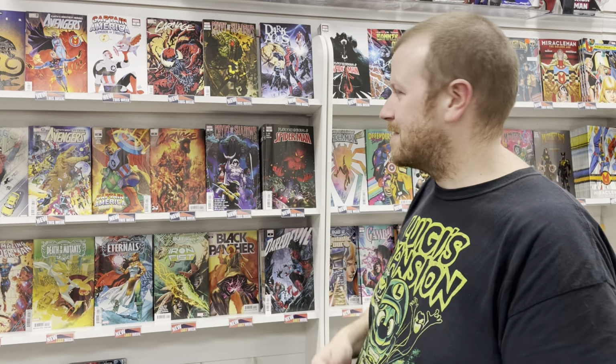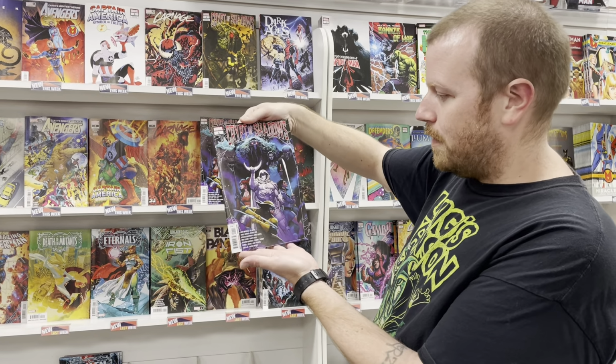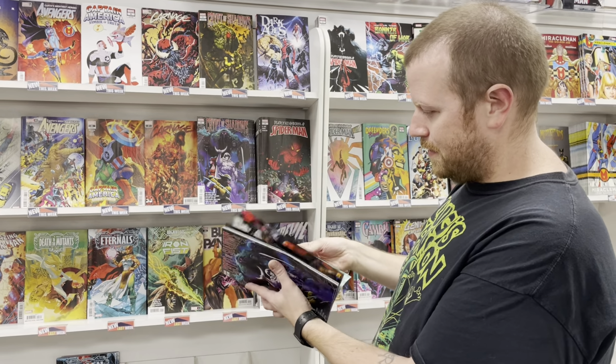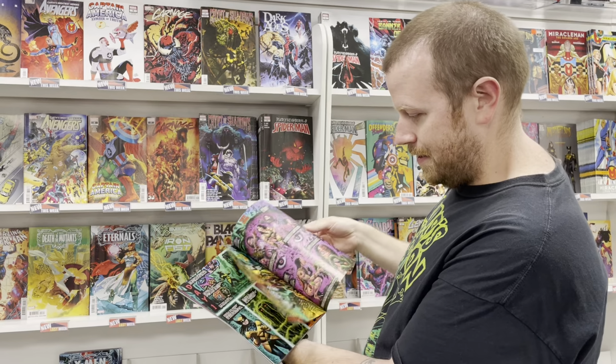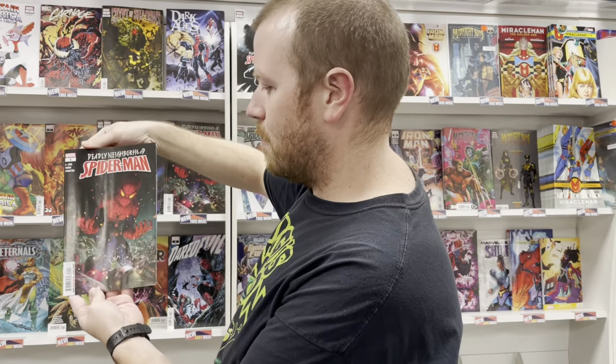He's in hell. He's taking stuff out. It's pretty cool. The Marvel Halloween special is out. It is Crypt of Shadows. There are some really cool stories in here, and the art in this one is absolutely stellar. Love it. We have another number one here. This is Deadly Neighborhood Spider-Man.